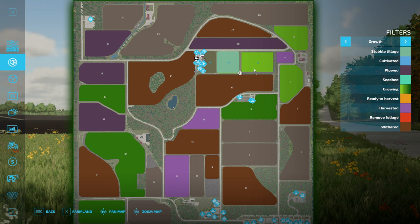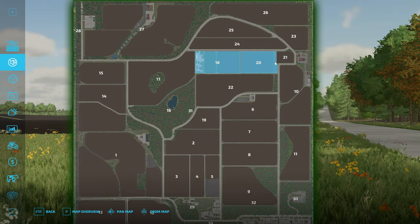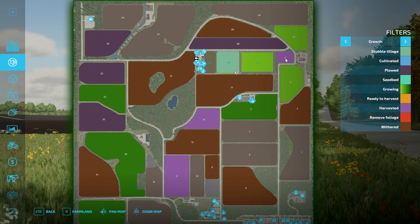And so this field here, we did do sunflowers on. And this is the one we're doing corn on. And I'm thinking about buying this little field here. So we have 82,000. This field is 45,000. And it is a 4.5 acre field. I don't know. Maybe we'll wait on that.